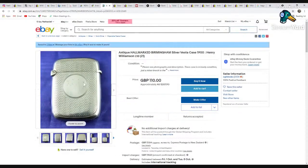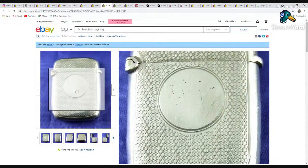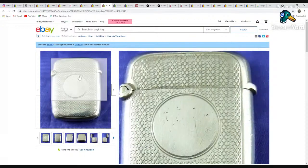Nope. Now, this is a Vesta case here. And the seller says it has a vacant cartouche, but you can quite obviously see the shadow of where an engraved initial was on that before that has been attempted to be removed with flooding. It almost always shows some residue, some evidence. So this would be pretty much at the bottom of the pile of personalized engraving.